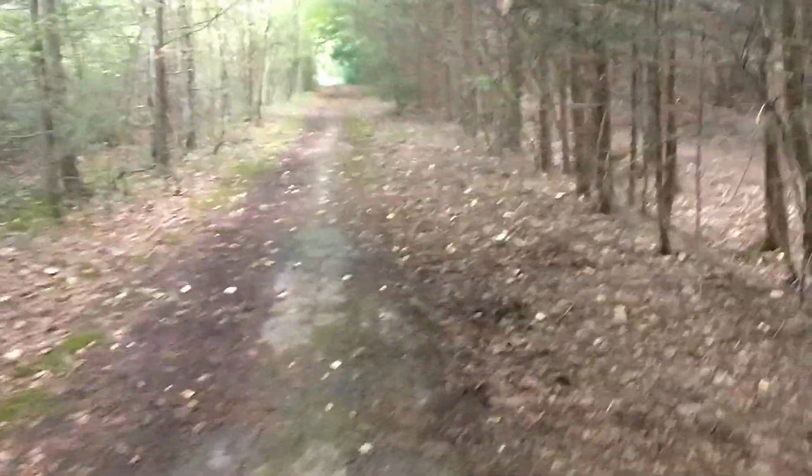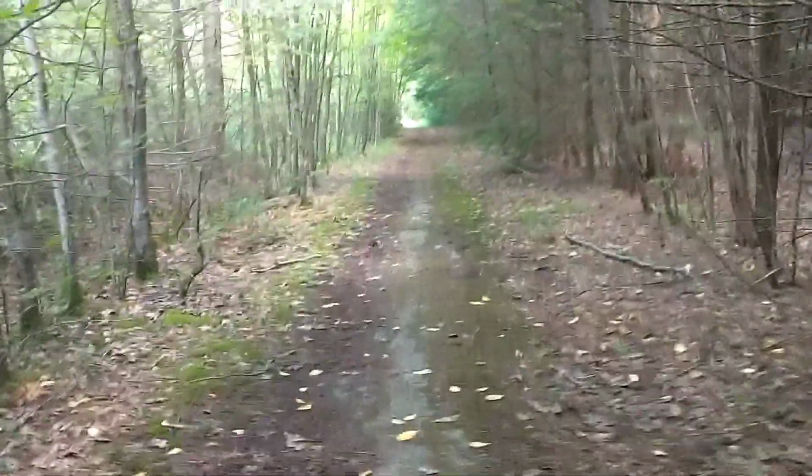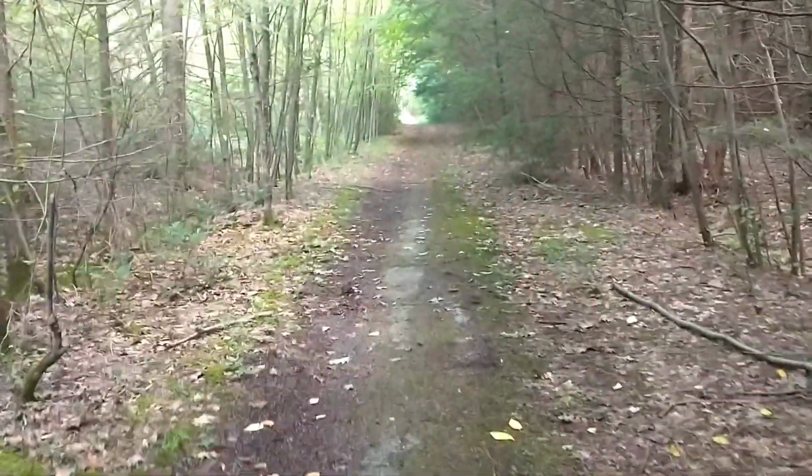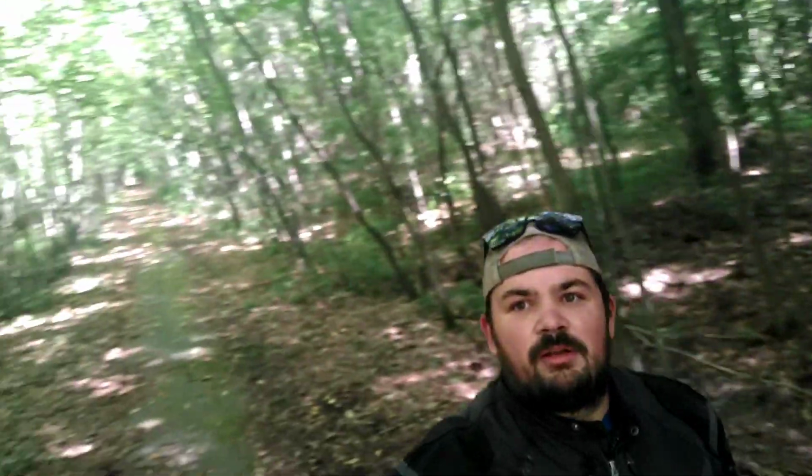I mean, we're in the middle of BFE on this one. But we're just going to keep walking straight ahead. And hopefully we don't run into any critters. It is so unbelievably beautiful back here. Walking on this old road. You can see it's just woods as far as you can see. But looks like we're coming up to a little clearing up here. It's not a bad walk. Maybe a quarter mile, something like that.